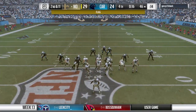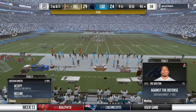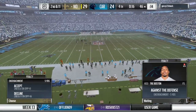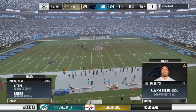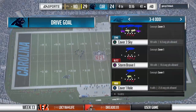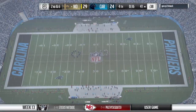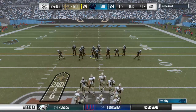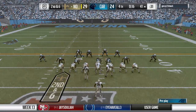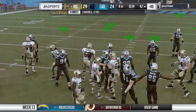Snap count threw the defense off. 5-yard penalty. Drew Brees with a kneel down, and that ought to do it.